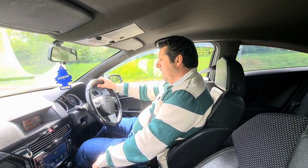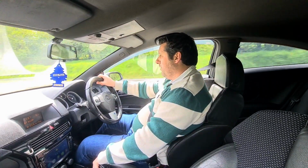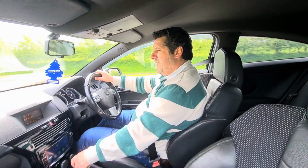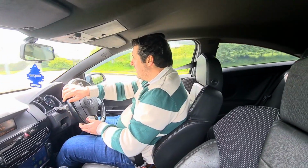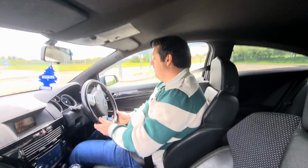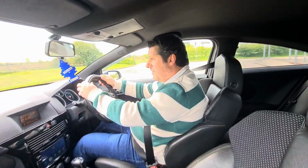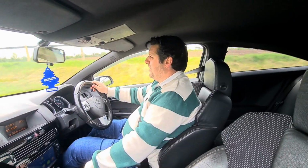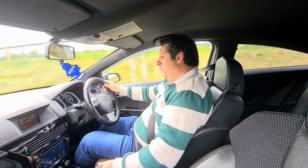Now, I have squiggly lines on the dashboard, which tells me I've drift mode engaged, and it says F off. Is that like F off or something? Anyway, I think we're nearly going to have a little bit of fun here and just see what this is all about. So, wait a minute, I'm in third gear. I'm getting that all wrong.